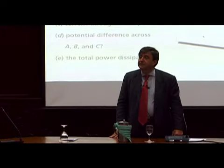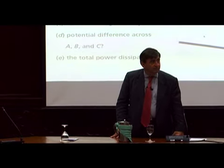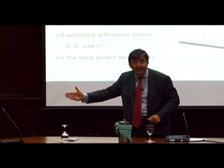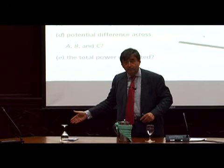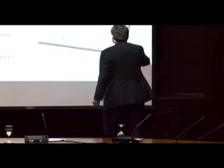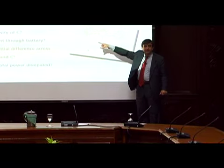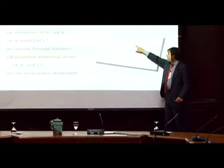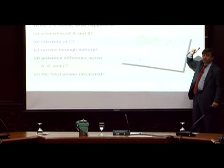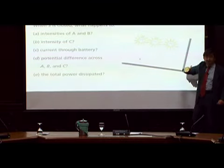But what do you think 50% of my students assumed? 50-50, exactly. Half of them are going to take a right turn, and half are going to go straight. And you know what? Let's see what that gives for answer number B. So half goes this way, half goes that one. So the current through C goes from the original current to half its value.